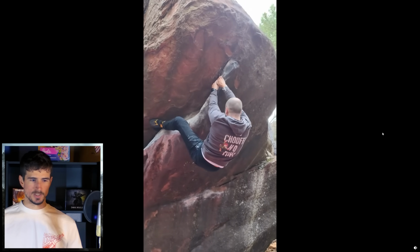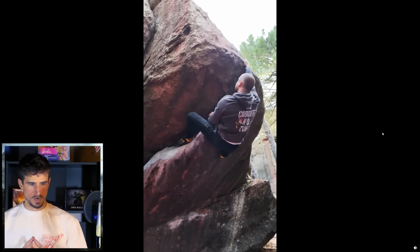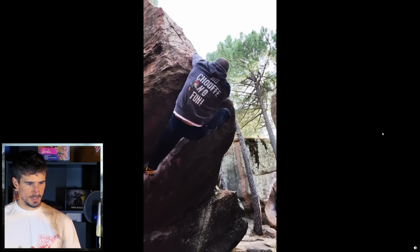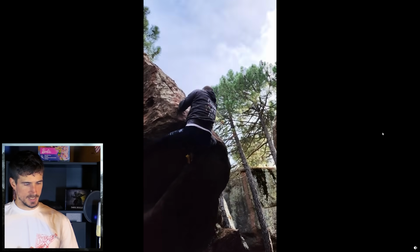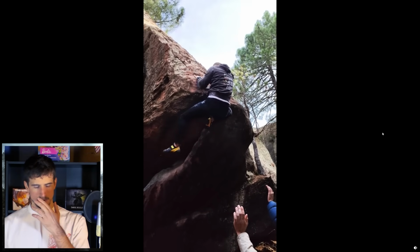It's outdoor, so I gotta see the whole thing to get the full grading perspective. Top out looks kind of tough. I'm gonna say this definitely looks like V5-ish. For outdoor, I would say V5 seems pretty safe. If it's harder than that, then congratulations.